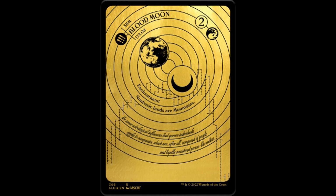Blood Moon, a nice $17 enchantment, solid powerhouse. It has been reprinted quite a bit over the last few years to bring the price down a little bit, but still a $17 card, and this version, it's something else. I'm a big fan of the original art, but once you start talking about space and the solar system, this is just so beautiful. I love this card.